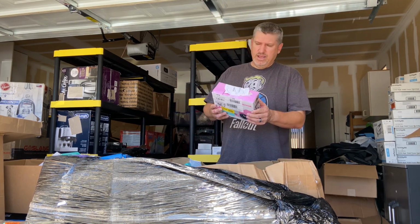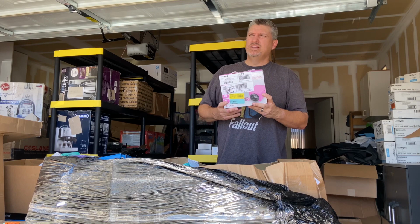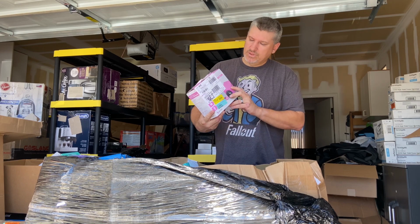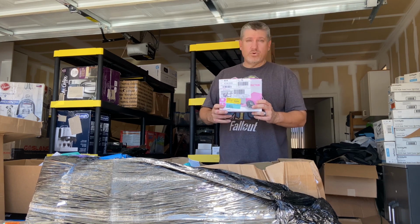I've got a mini portable theater projector, and you can see there's a lot of labels. For those of you who are doing liquidation, I got to tell you that one caveat is you're going to have to deal with a lot of tape, and you're going to have to deal with a lot of label removal. So get a little heat gun and use that to remove these labels before you list it and take pictures.